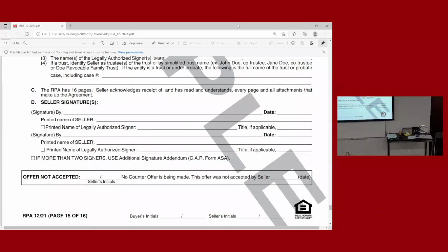The black was good because it has every form that's tied to the contract in there, yeah, it has every form.